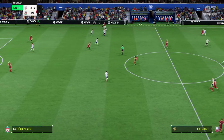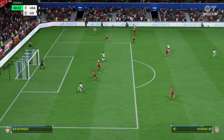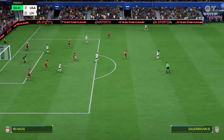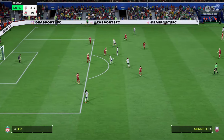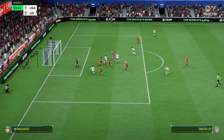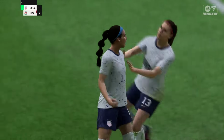Body in the way, good work. And possession given away. Sonnet. Horan. Delivered into the box. The goalkeeper ready for it. Really good stop. Sonnet. Real opportunity. And this is turning into one magnificent and memorable match. Yet another goal.